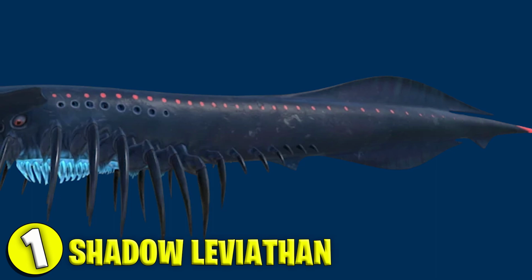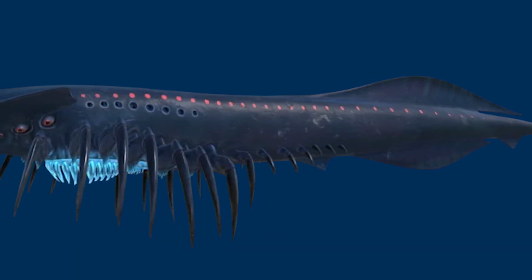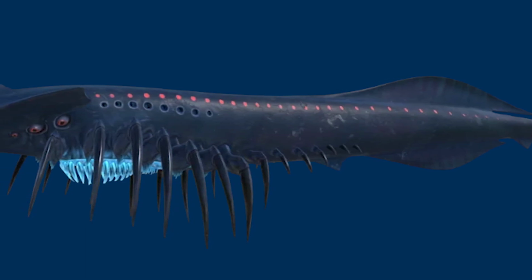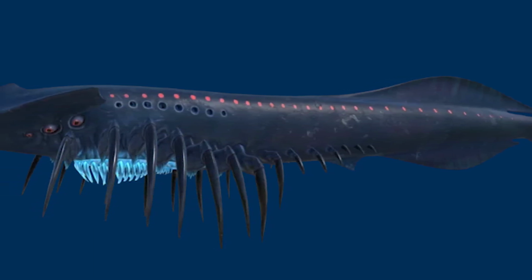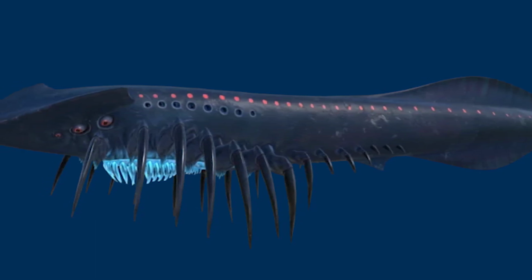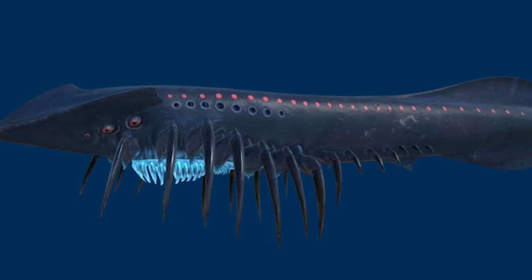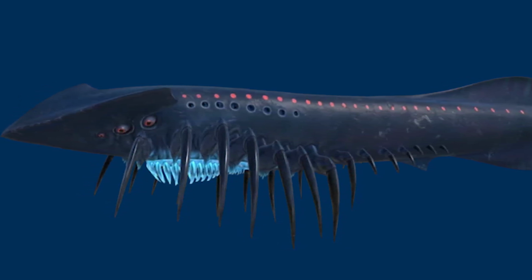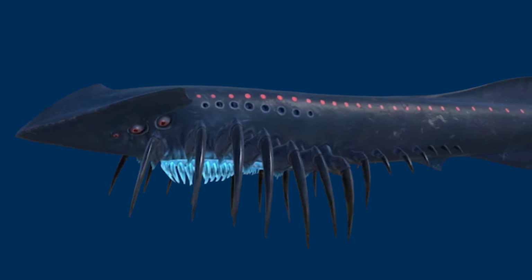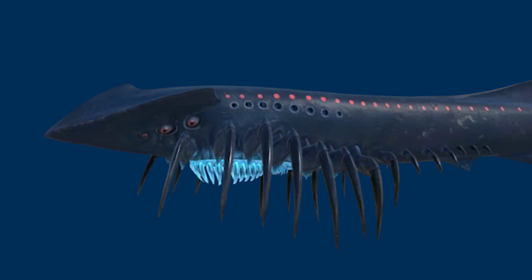The Shadow Leviathan has an elongated black body with smooth skin and a pair of rows of 37 small red dots running from the neck to just before the tip of the tail. Before each row is a shorter row of 7 circular holes that only runs down the neck. The head is composed of a triangular shield with 3 pairs of small D-shaped red eyes with large black pupils, the pair closer to the middle being smaller than the rest.